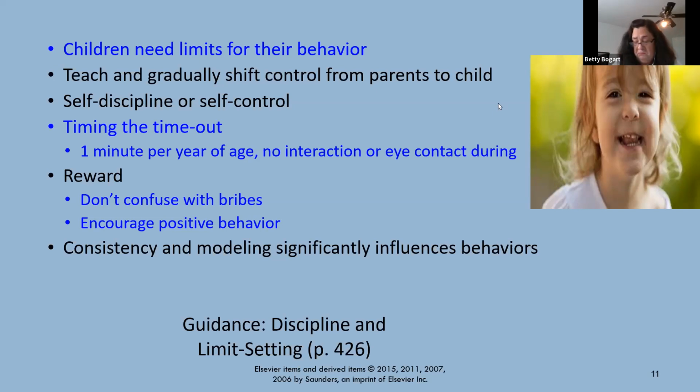Now, timeout, different thing. You're at home, they do something they're not supposed to do, or they're not listening, you put them on timeout. How long should that be? It should be 1 minute per year of age. And they need to understand why they're going on timeout, what they did wrong, what the rules are. You need to stop crying and be quiet, and it's 3 minutes. You're going to be on timeout for doing that. And that's how you put a child on timeout.